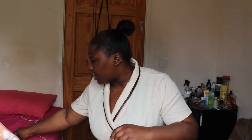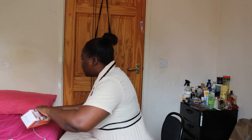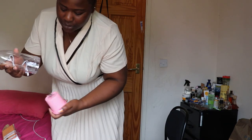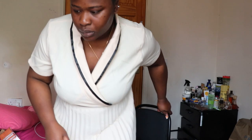So I'm going to quickly charge this blender thing. I like that you can detach this and wash it separately. I'll quickly charge this. When you detach the blender, you can wash it and have your smoothies on the go.